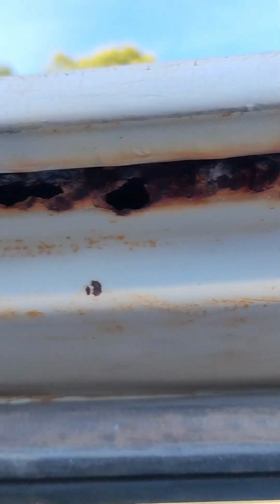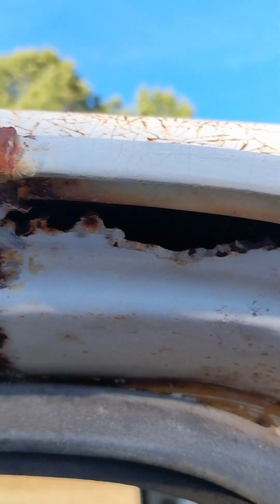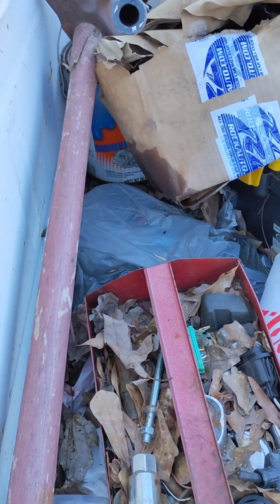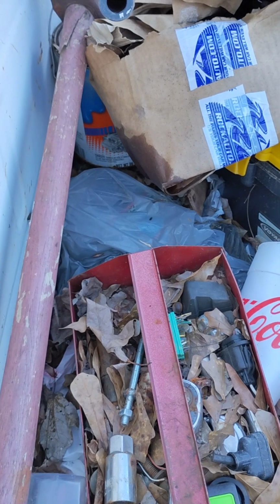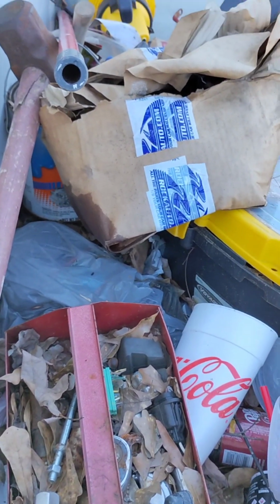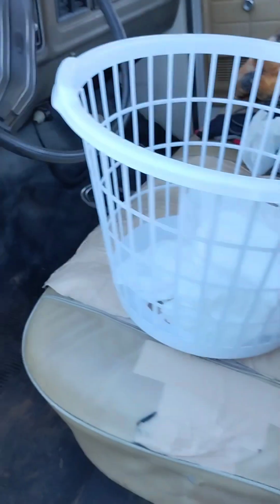And it's got some rust here, which won't be too bad to fix. If you know what you're doing, it's not that bad to cut that out and weld another piece in there. That's the only major rust in it. And the front, you can't see because I got my stuff in here. But below there, it's got a little bit of rust in the front floor, and on the back of the floor where he hauled feed in it.